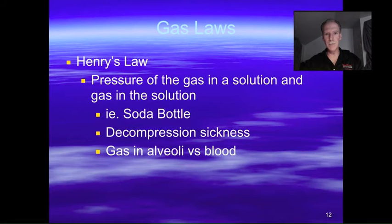Henry's law, it's the pressure in the gas above a solution. So one great example is a soda bottle. It's sitting there nice and comfortable. You open up the cap, or let's use the example of shaking a soda. You open it up. With the energy, you've now released some of the gas in the liquid up to the gas above it, in the airspace above the liquid, and that comes flying out because now you've increased the pressure out of the liquid up into the gas above it.